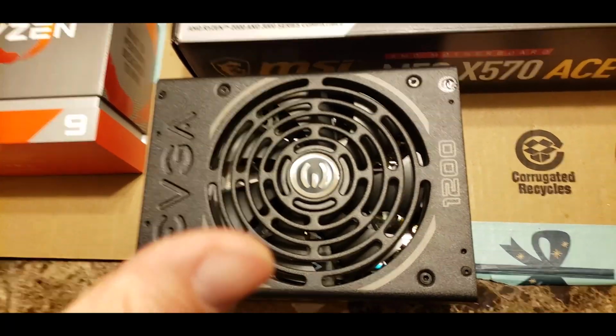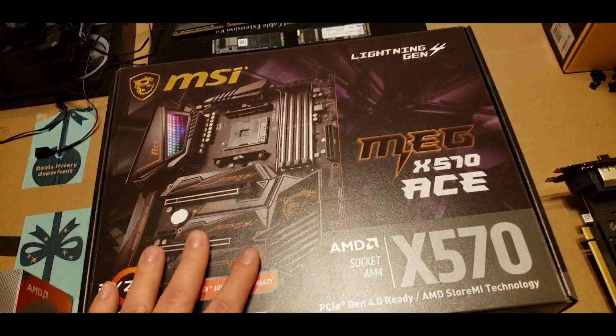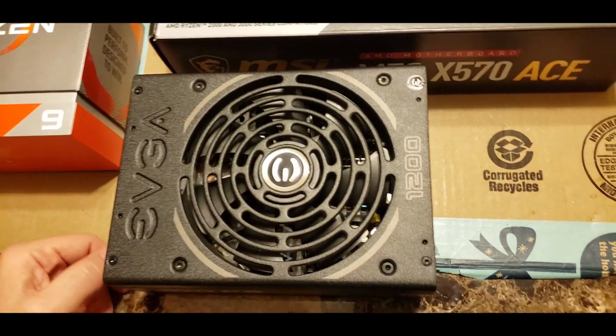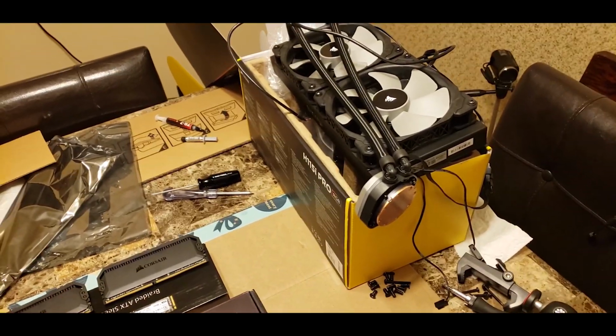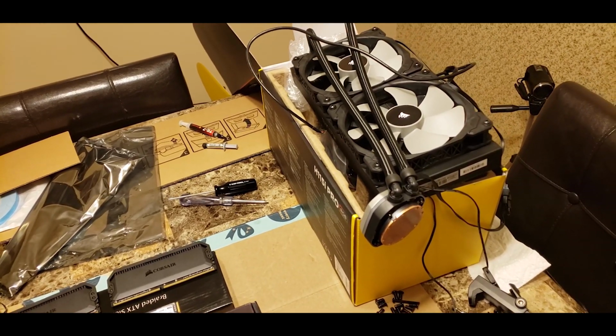So this is it for the components internally. We're going to have the two NVMes, 32 gigs of RAM, got some nice cable extensions, new board, existing PSU, existing GPU, new processor, existing CPU cooler, but now we're going to mount it on the AM4 bracket instead of the 1151, I think is what the Z390 socket is.